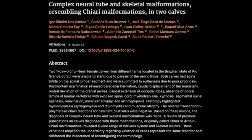So even though we don't know for sure if the cause of cerebellar herniation is the same in different species, the fact that spina bifida is present in both these calves and humans with Chiari malformation suggests a possible link. That's a really good observation. And it makes me think, are we using the right term when we say Chiari malformation to describe what's happening in these calves? That's an excellent point. You know, the term Chiari malformation comes from human medicine, and it describes a specific set of malformations.